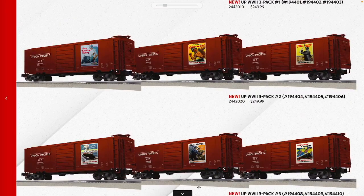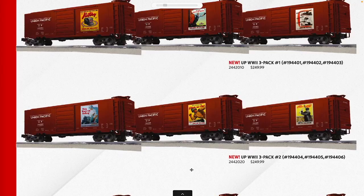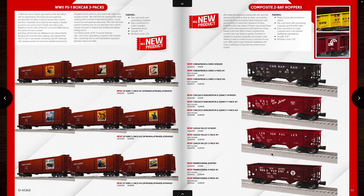Again, you can see each one has something different. Personally, I am liking all of them, but if I was going to choose one, it would probably be the last 3-pack, number 3, because it has what looks like 2 Big Boys or a pair of Challengers on 2 of them. Just stunning. Stunning, stunning, stunning.